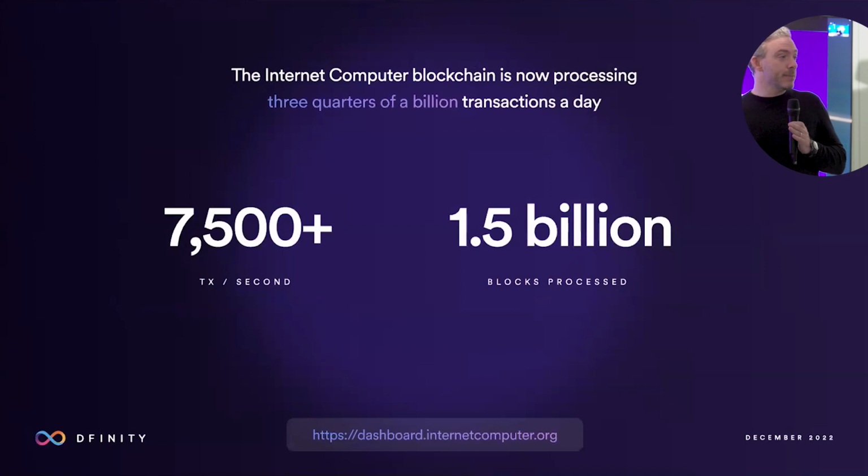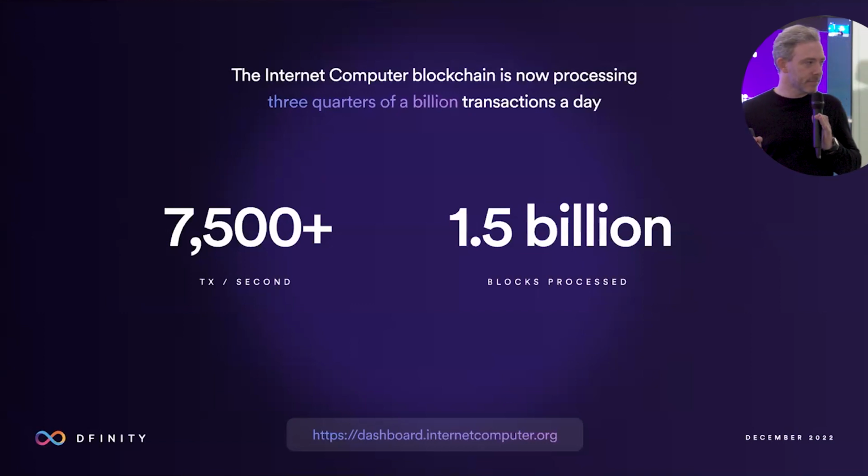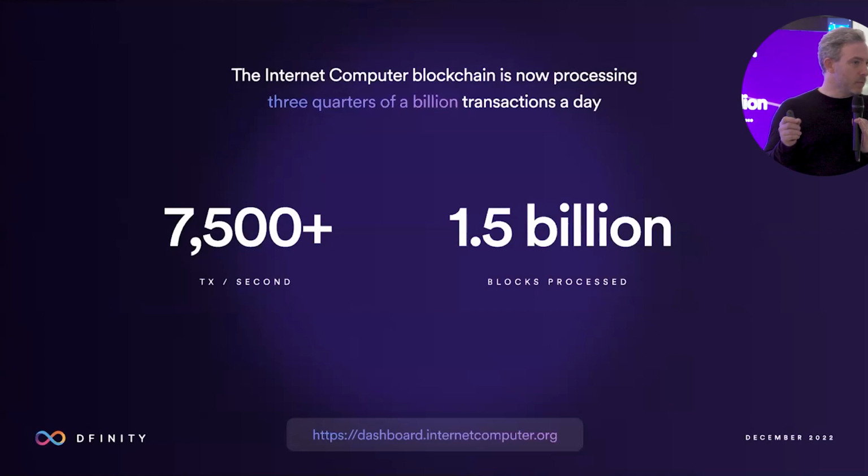Unsurprisingly, we're seeing some pretty exciting growth right now. The Internet Computer blockchain earlier today was processing about 7,500 transactions a second. That's been higher. It's been up to 10,000. And that's about 750 million transactions a day, which is an absolutely staggering number. And I predict that within a few months, we'll pass 1 billion transactions a day, which will be a big deal.